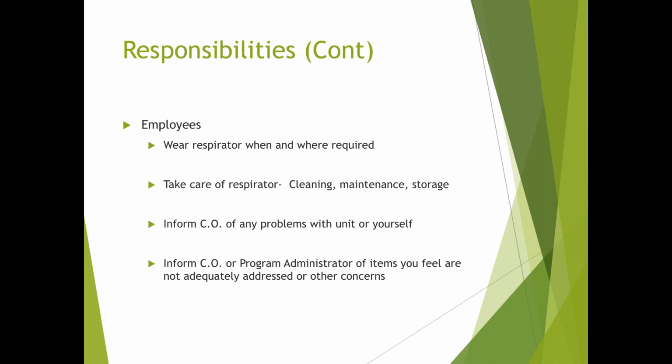Remember, wear the respirator when it is required. Take care of the respirator, which means cleaning, maintenance, and storage. We talked about it in bloodborne pathogens and how to clean equipment. We need to clean our equipment when it comes back to the station, right? So we need to decon our stuff.